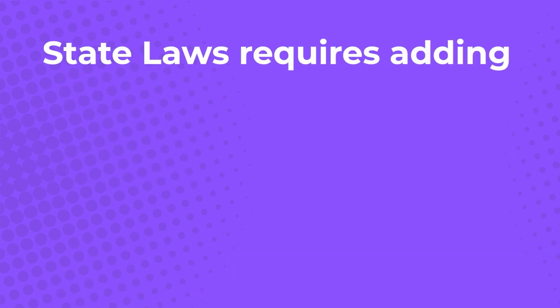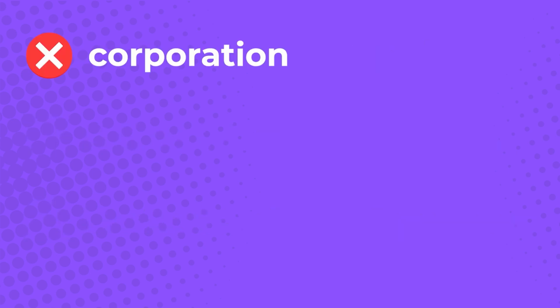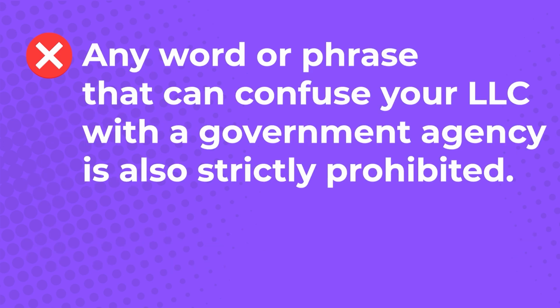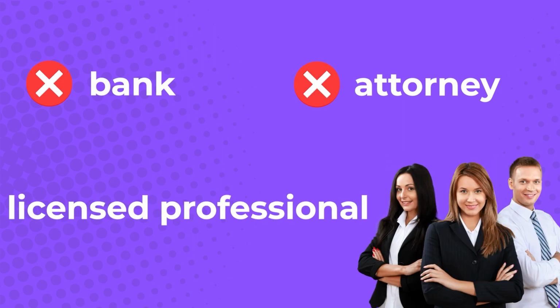Before I go off topic, Ohio laws also require adding an LLC or limited liability company to your registered business name. You can't use terms like corporation, corp, inc, or anything else that could mislead people about your business type. Any word or phrase that can confuse your LLC with a government agency is also strictly prohibited. Using words like bank or attorney in your business name would require more paperwork. Adding these words would also require you to add a licensed professional as part of your LLC.